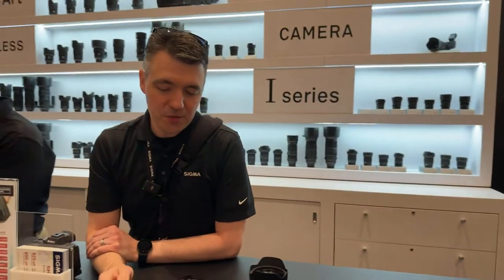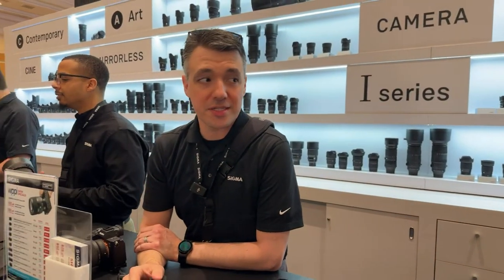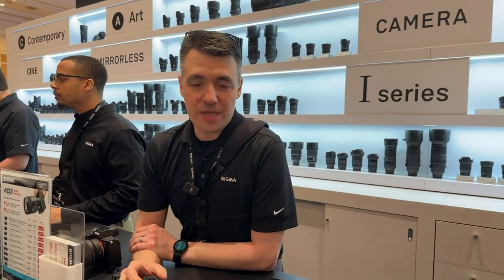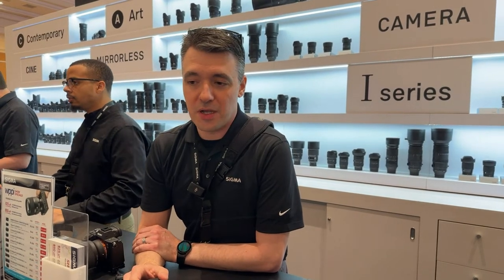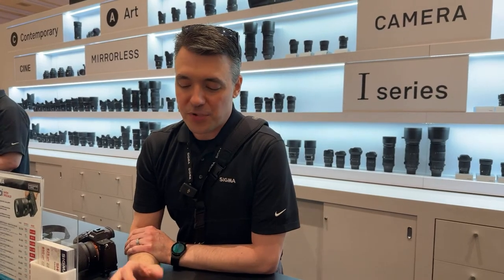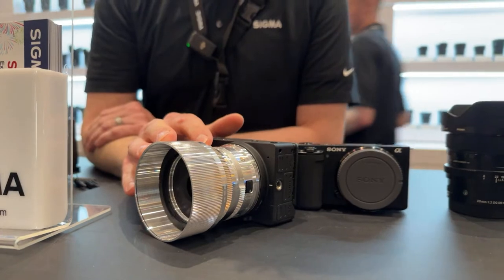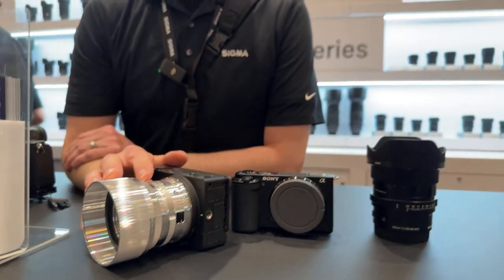Yeah, and the I-series overall are just great little primes, so I encourage everybody out there to at least give them a try. It may not be as fast as the Art primes, but sometimes you don't need those huge apertures, and bringing something smaller, more compact, more lightweight, and saving yourself bucks too might be the way to go.